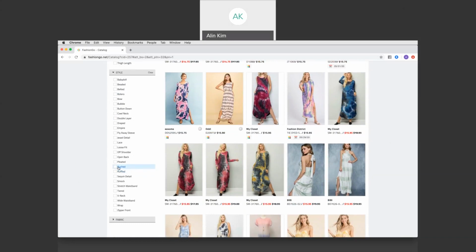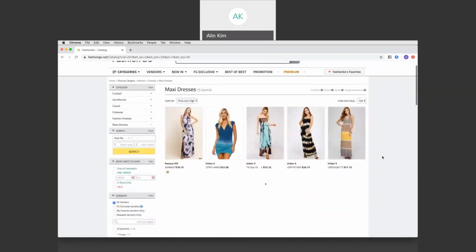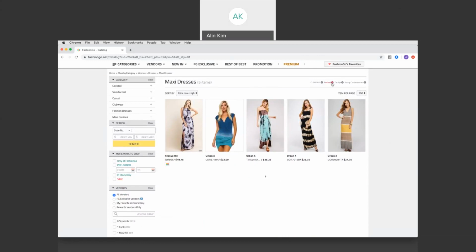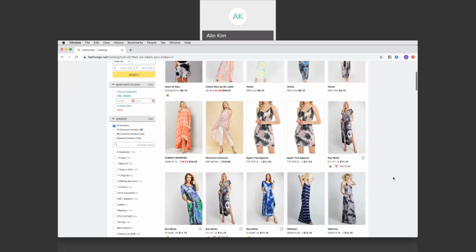Let's see if there's anything for ruched. It actually narrows it down to five items. Maybe that's not enough for me. I think maybe I want to take that out because I still want to look at tie-dye maxi dresses, but have enough options to just be browsing.